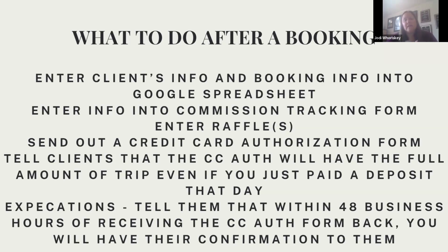So here's the thing, send out a credit card authorization form. There are 2 different ways you can do this. If you are just starting off, you're not using Travefy, something like that, you can send out a credit card authorization form once it is booked, and then you can actually go and have them sign it. So you would not send the confirmation to them until you have that credit card authorization form signed. You're holding that confirmation hostage.